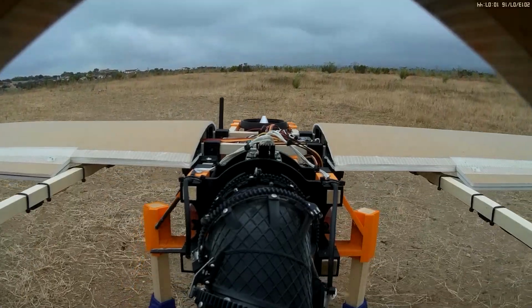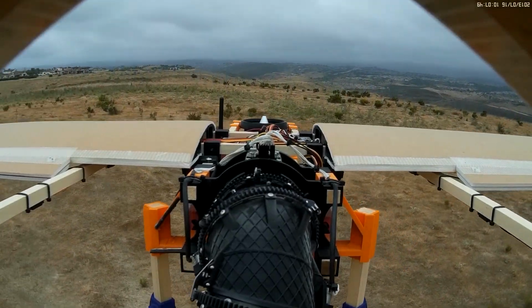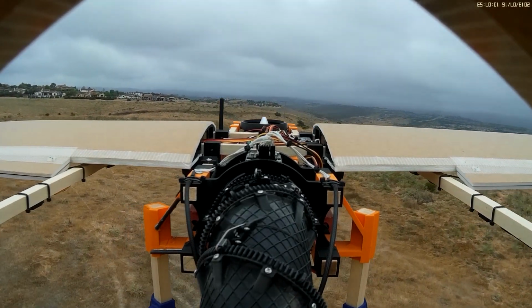So you can see the hovering takeoff here. You can hear the new roll motors. They're quite a bit louder than they were before, but they work pretty well. And here we go with the outbound transition.